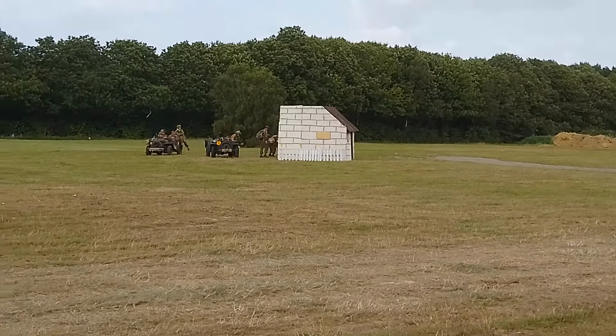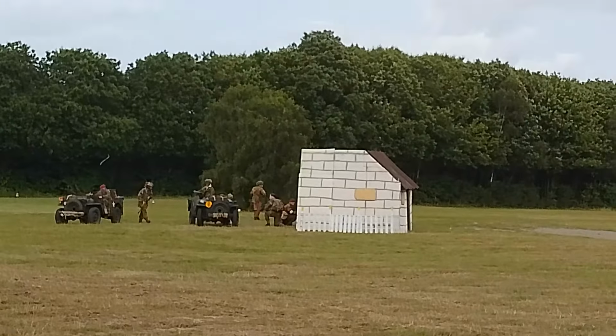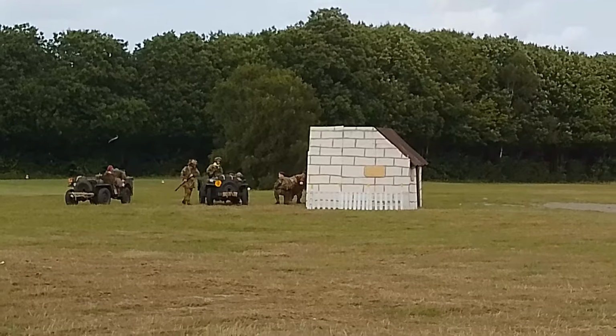This farm will provide cover while they take stock and seek out other advanced elements of the various airborne landings made in the opening hours of Operation Overlord.